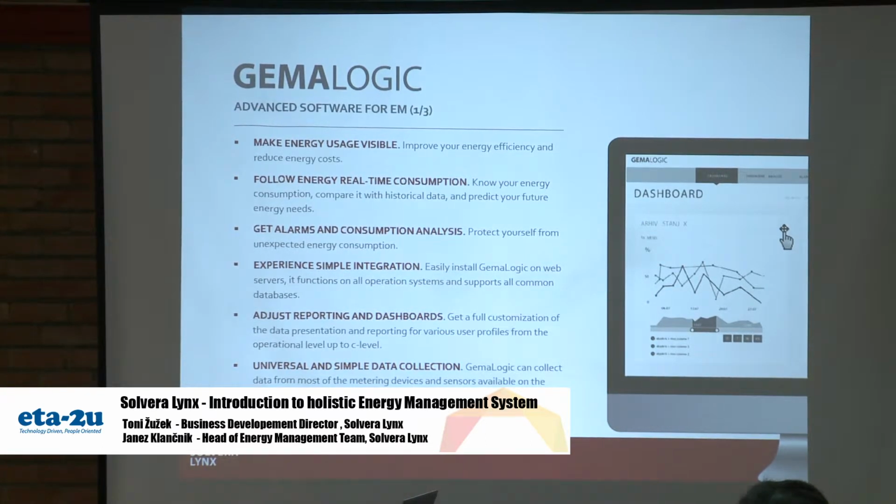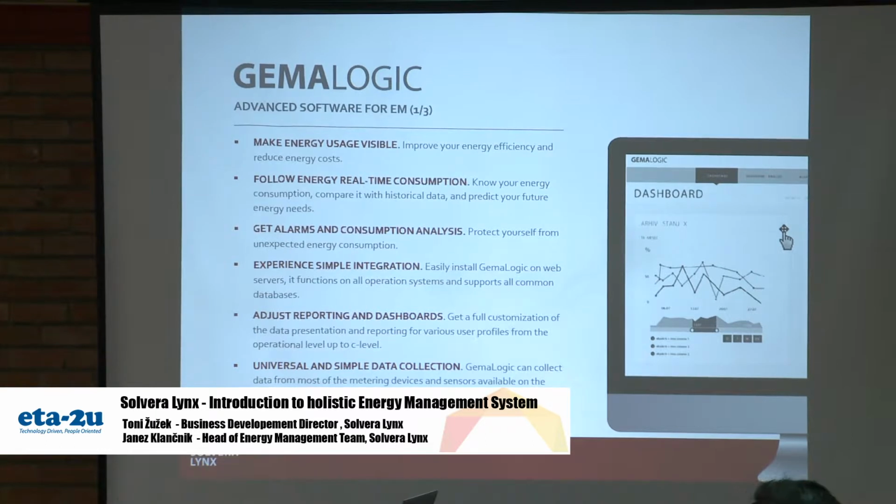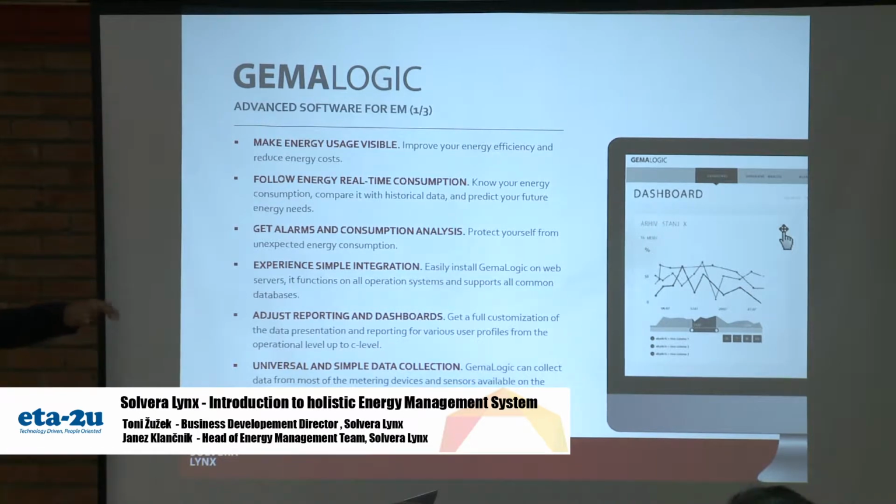So I already explained that we can get alarms. That means that in case consumption in some machine, or in some metering point, an air compressor machine or some other equipment, rises above the normal usage, most probably something is going wrong with that equipment. So the maintenance team will immediately receive alarms that these things have to be checked and repaired before there will be some huge damage. I also explained already that dashboards and reporting could be optimized for different types of profiles.